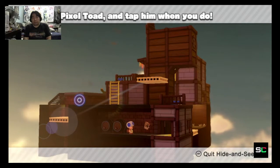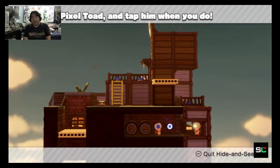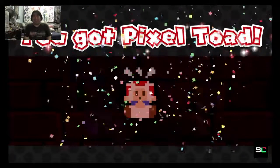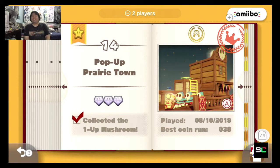Is that him behind the poster? Yeah, it is! Oh my god! I was like, what is that thing that looks like Toad? It's behind a poster. Oh god. Alright, that wasn't too bad.